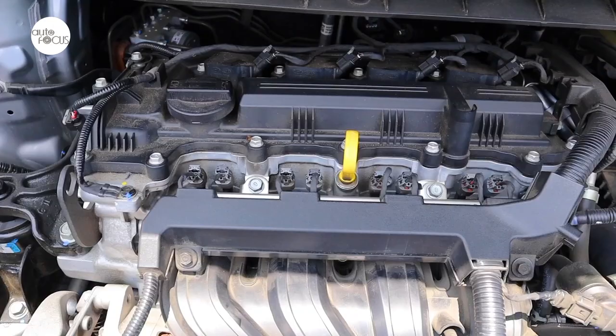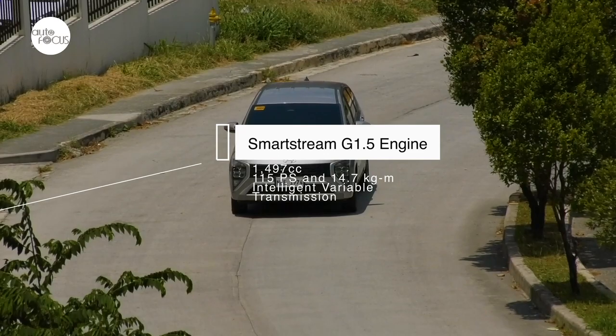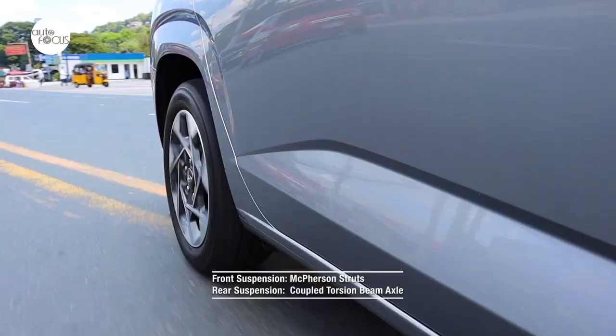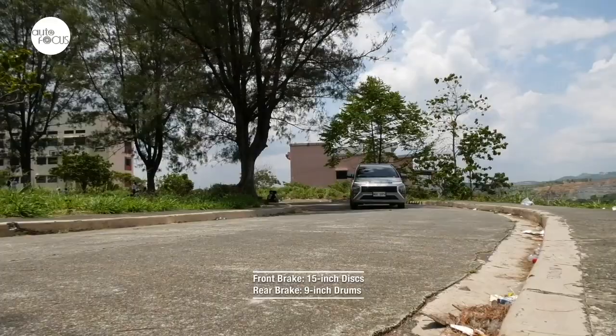The Stargazer is powered by the SmartStream G1.5 engine with a 1497cc displacement that generates 115 PS and 14.7 kg-meter of torque mated to Hyundai's Intelligent Variable Transmission or IVT driving the front wheels. The Stargazer suspension system uses McPherson struts in front and Hyundai's CTBA or coupled torsion beam axle in the rear. Stopping power comes from 15-inch disc brakes in front and 9-inch drums in the rear.